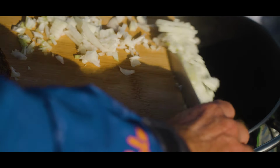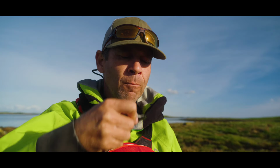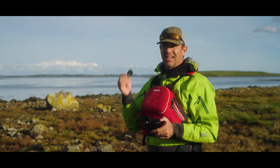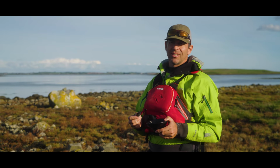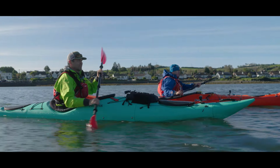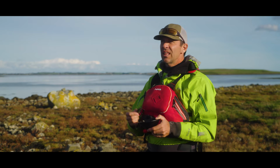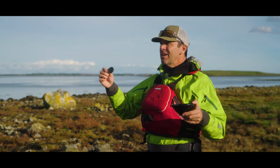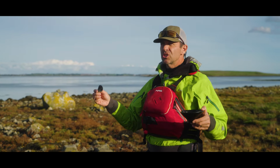What a great way to end a spectacular day on Strangford Lough. I mean, what a beautiful place. I definitely have to say a big thanks to John from Mobile Team Adventures for showing me his backyard. This is a huge area, so many islands, there's a lot more to explore. I've just scratched the surface, so I'll be back.